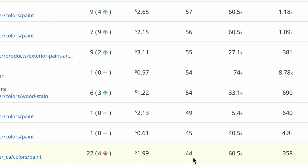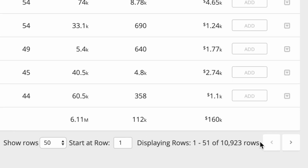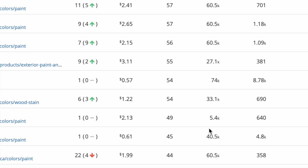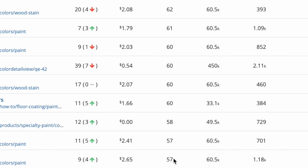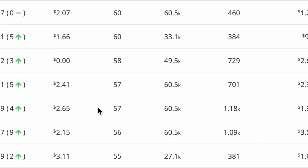It looks like 44 is our floor, but keep in mind that there are almost 11,000 rows for us to sift through. That might be best done by exporting all of this to a CSV, which you can do. But for now, we generally recommend that you stay in the bottom half of this keyword list. In this case, keywords between 44 and 64 that have a reasonably high search volume. That is a super quick way to jumpstart your keyword research using search data.